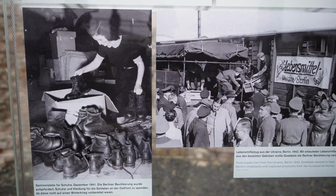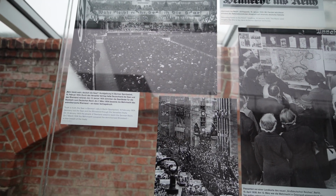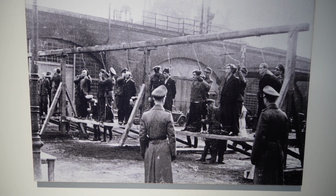You also see how they used propaganda to gain popular support in Berlin, and how they would ruthlessly torture or kill any opponents of their regime. The actual headquarters no longer exists, it's been demolished, but there is a museum behind me in the background where you can go and read about the history of the SS. It wasn't demolished, it was destroyed by Allied air raids actually.